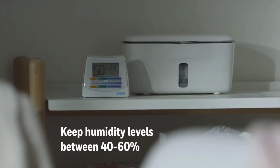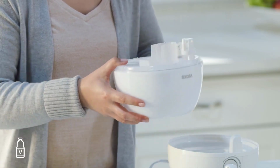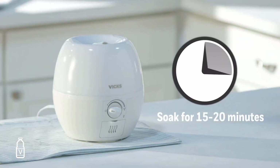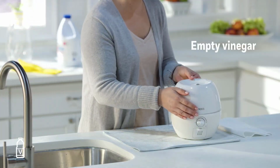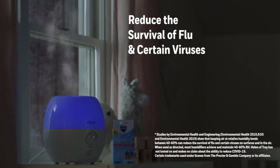Type, ultrasonic, room size, 100 to 300 square feet, capacity, 0.6 gallons. Dimensions, 8.6 by 8.15 by 8.23 inches. Run time, up to 24 hours, mist temperature, cool.